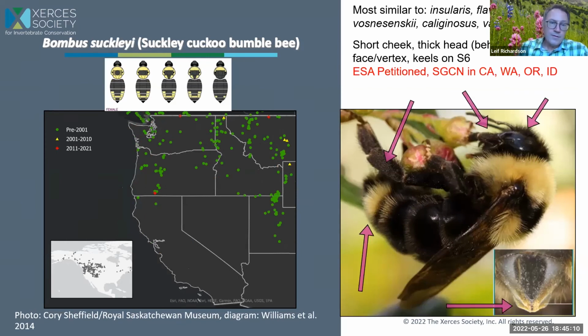So this is the last of the three cuckoo bumblebees. It's cuckoo bumblebee, or Bombus Sucklii. Let's just start with that sternal segment S6 character. So look in the bottom right-hand part of the photos, and you'll see this is looking downwards from the top of the abdomen, not the underside. And the flangy parts that are sticking out, that's actually the sternal segment. For whatever reason, it's very broad, and you can distinctively make it out looking at the top of the abdomen. That's a good characteristic for this bee.